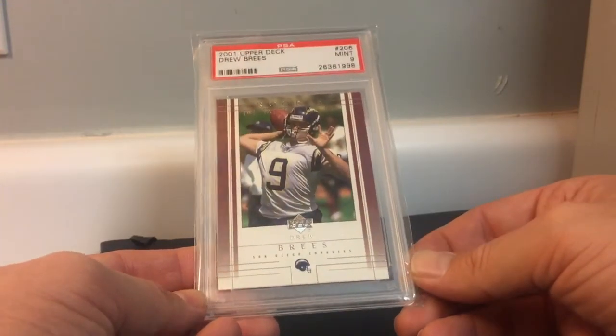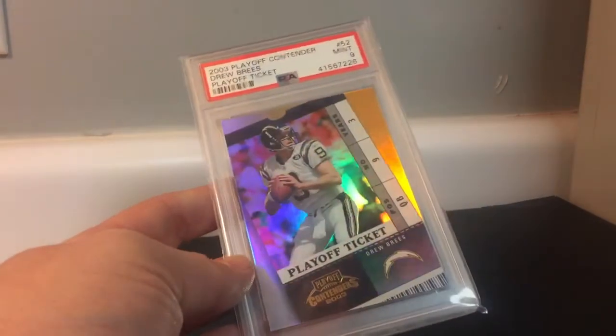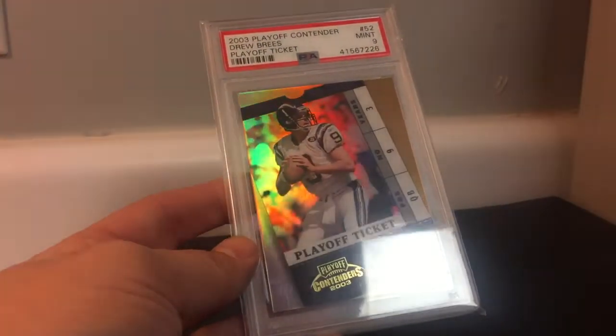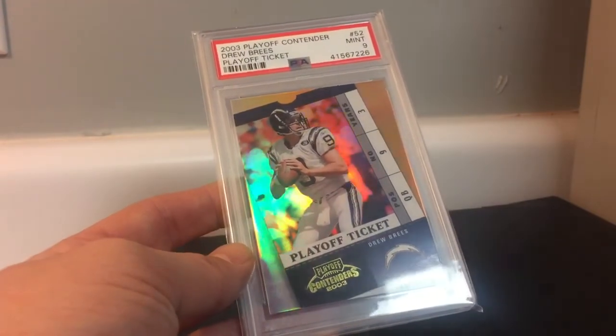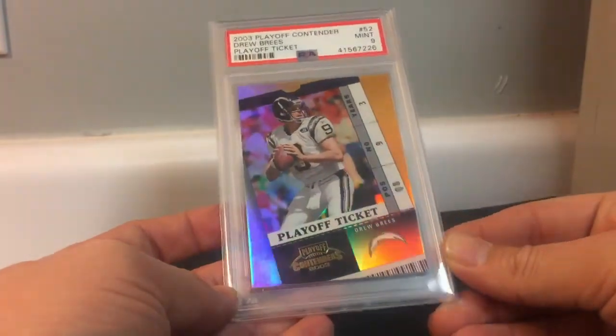I don't really remember what I paid, but I remember it was lower than what it usually goes for. That's how I do it now. That's how I roll. I'll shoot a low price. I'll look at the eBay sold listings and see the lowest price that the cards I'm looking for have sold for. I'll put that in, and if I get it, I get it. If I don't, I don't. But that's how I've been doing it here lately.